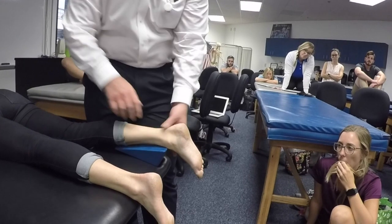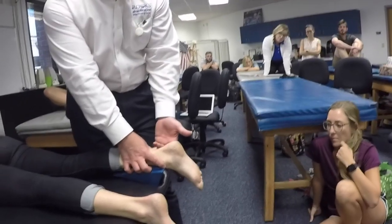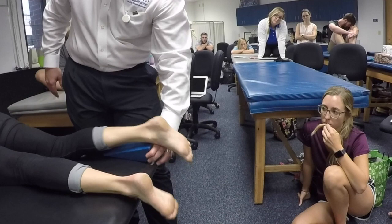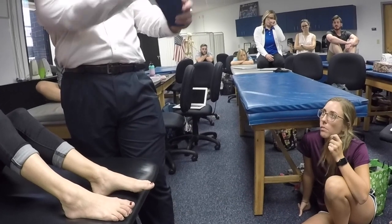If you're doing the anterior glide, you can just block the tibia and the fibula with the edge of the wedge here. If you're doing a posterior glide, you could actually use the little groove, which becomes like my hand. Right?